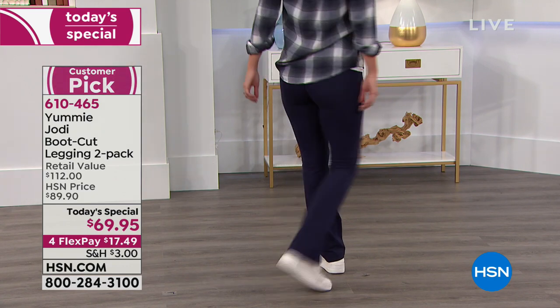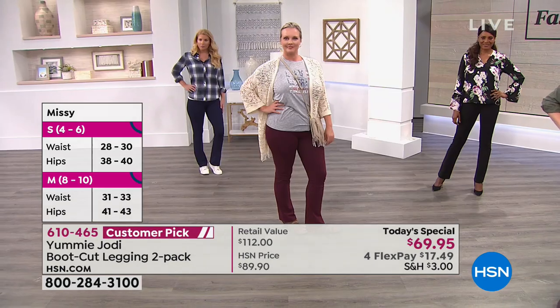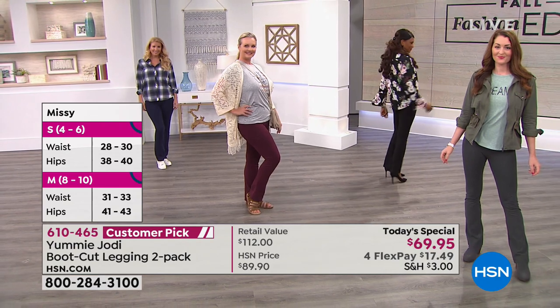And the models are showing you all the versatile ways that you could wear it. You could do it super sporty. You could do it casual. We got the boho look going on. We even got like a rocker chick going on over there, Mary Kate. Oh, yes, we do.